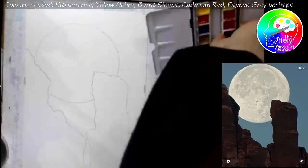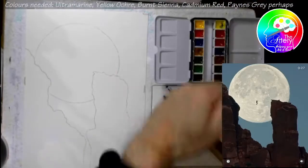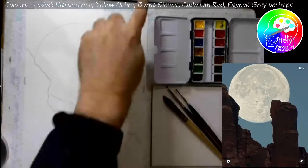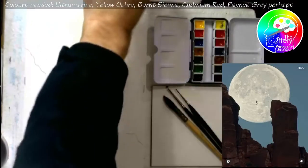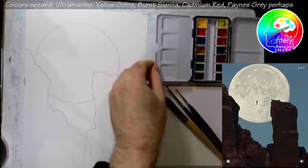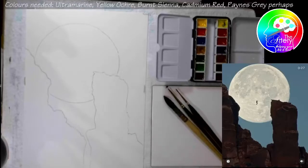Turn my palette round, because it's mainly going to be this end that I'm going to be using. You might find it easy doing it on smaller paper, Joy. I don't know. The rocks might be a bit tricky. Right then, the moon was opposite.